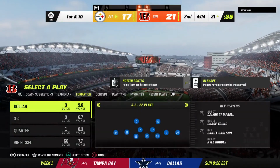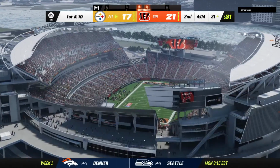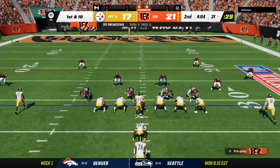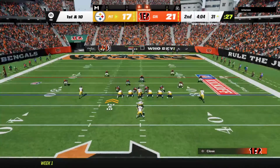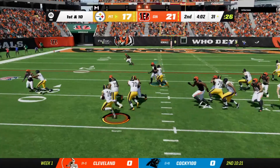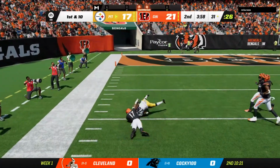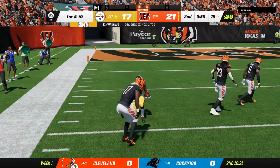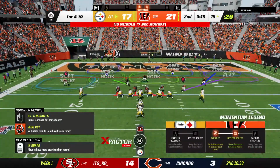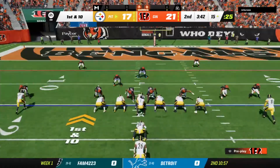Doesn't pan out, and that will force a turnover on downs. Line of scrimmage, the 31 now on 1st and 10. Now a give, running left is Nwangu, and taking it to the 15-yard line before he's brought down. Line of scrimmage, the 15. It's 1st and 10.